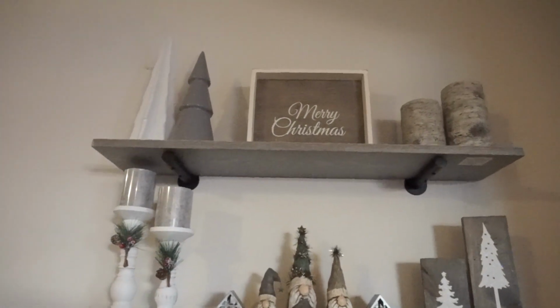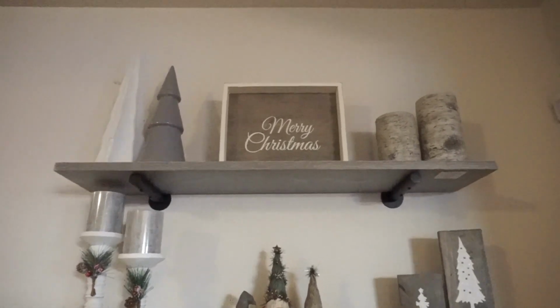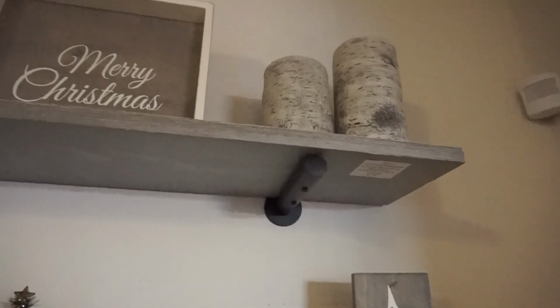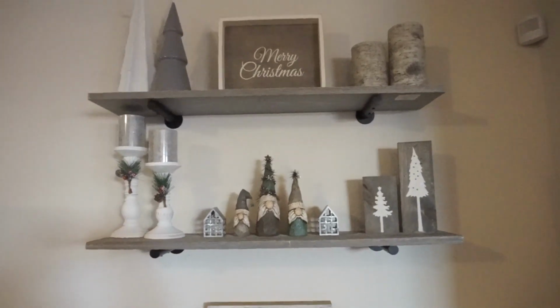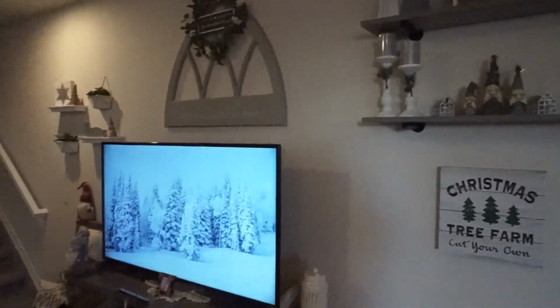For the top shelf, I have some ceramic Christmas trees from Big Lots, a Merry Christmas sign, and then these candle holders right over here are from Hobby Lobby as well. So I'm gonna go ahead and give you guys another view of my living room so you can see how everything looks.